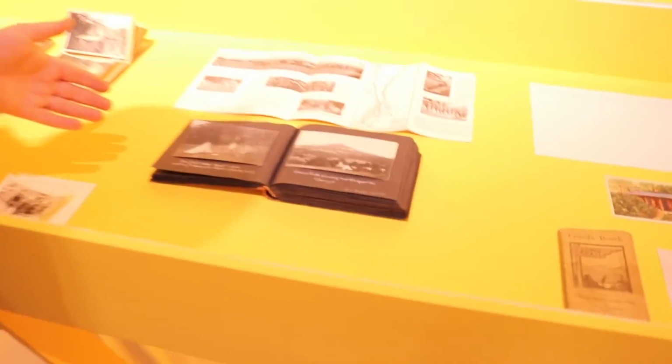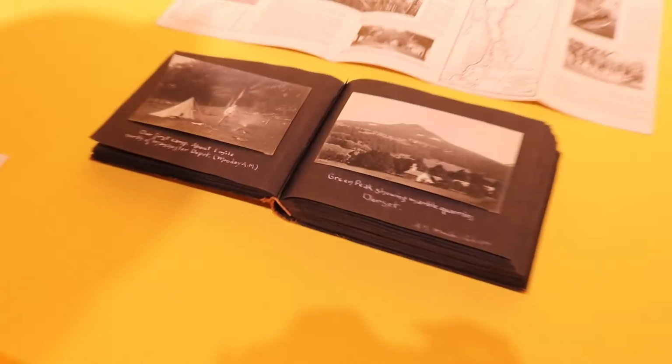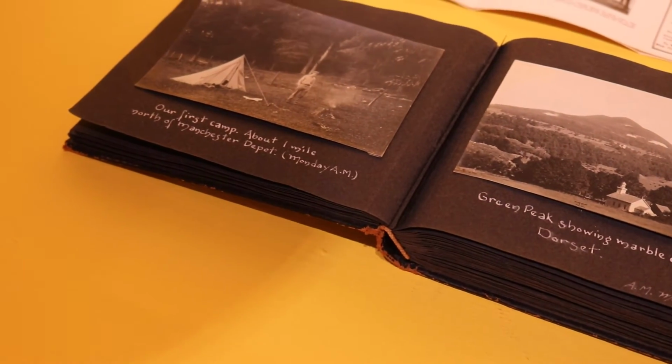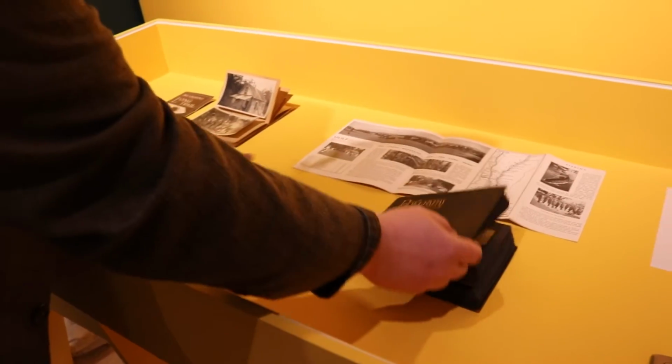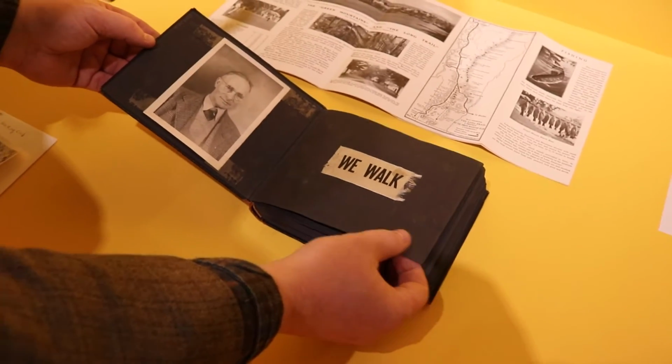And one of the really exciting objects that we're going to have on view in Parks and Recreation, which is our exhibition opening on April 1st, which kind of tells the story of outdoor recreation and conservation through the state parks, the Green Mountain National Forest, is this wonderful album, which is here in the center of this case. And right now we're in the process of working through the layout and design of this particular section of the exhibition.